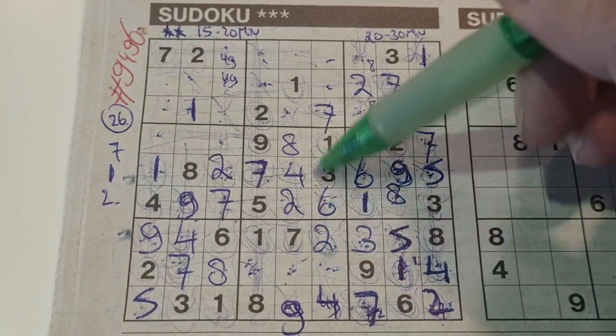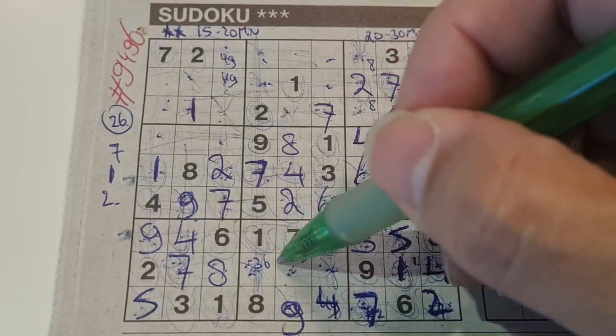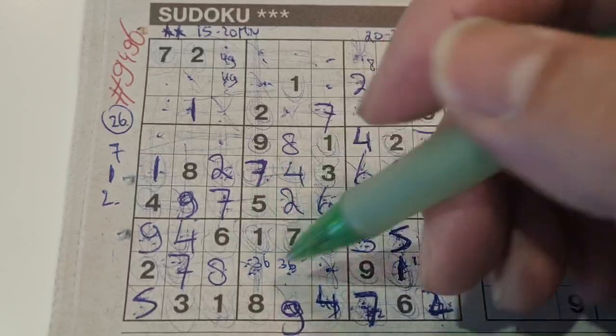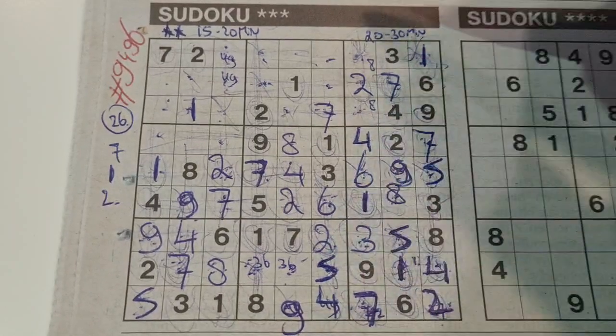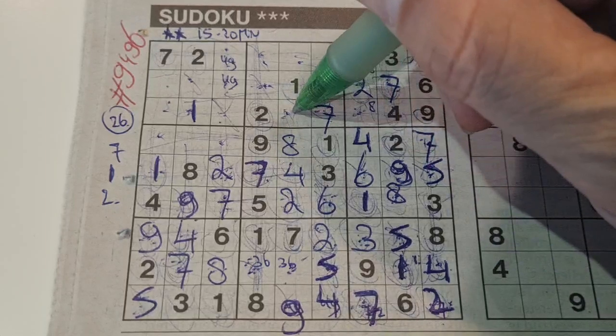And look, the 3 and the 6 in this column. No 3 and the 6 in this box. 3 and the 6 goes in those two boxes as a pair. So one digit left in this big square for number 5. 5.